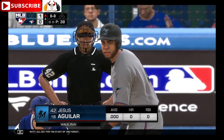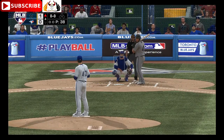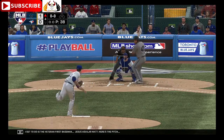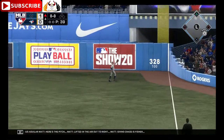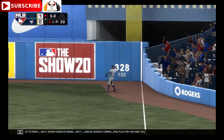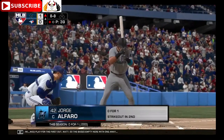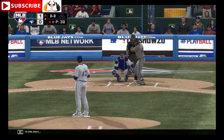All set for the start of the fourth, and set to go is the veteran first baseman, Jesus Aguilar. Here's the pitch. Lifted in the air out to right. Giving chase is Fisher, and he tracks it down. Nice play for the first out. So the base is empty here with one away, and up next will be the big catcher, Jorge Alfaro.